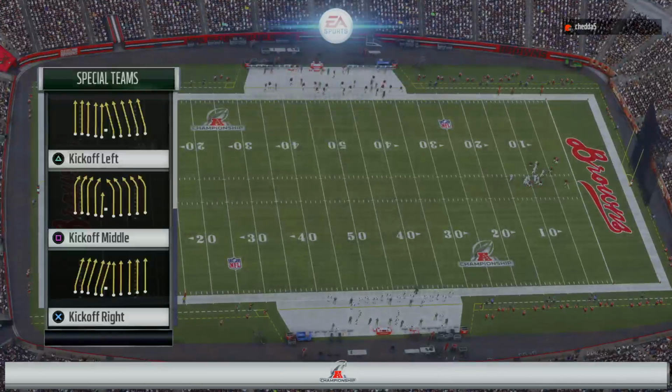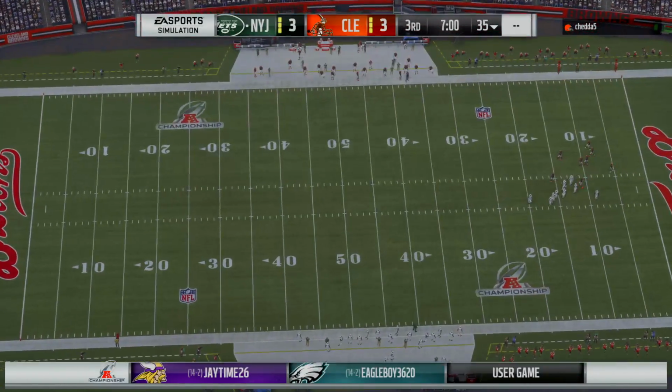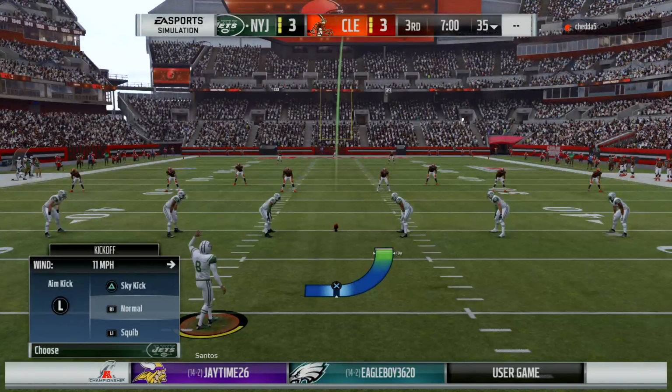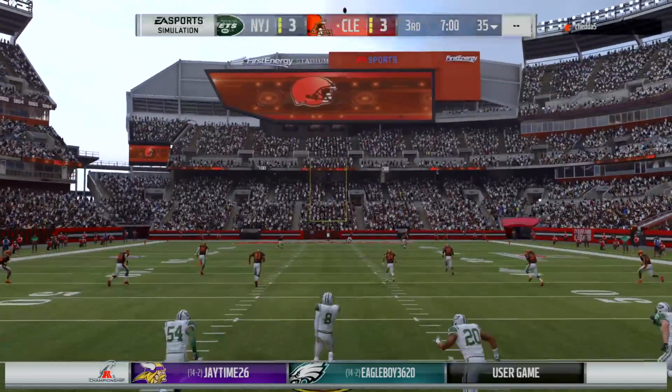Yeah, who has time for a halftime show with a trip to the Super Bowl on the line? Let's get back to it. So we are halfway home to figuring out who will represent the AFC in the Super Bowl.